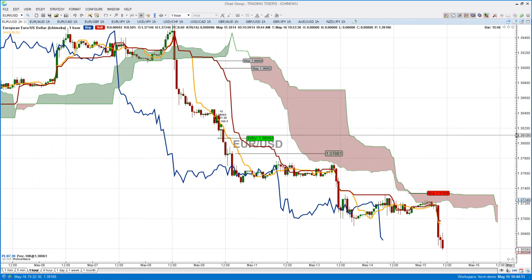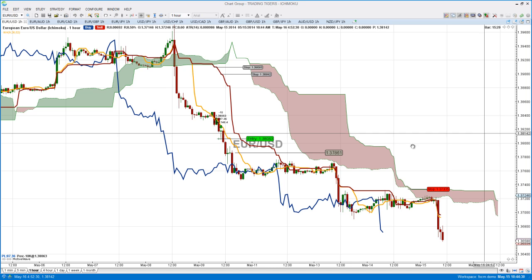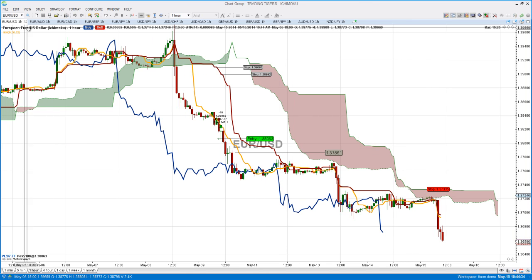So once again, this isn't an actual education system explaining how Ichimoku works. This kind of recording is about watching and analyzing the trades, looking for possible trade setups and following the trades through. Okay, fine. So we got that cleared up, and like I said, we're on the euro dollar on the 1 hour chart.